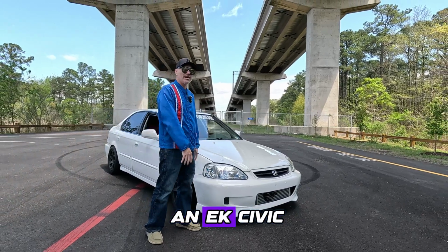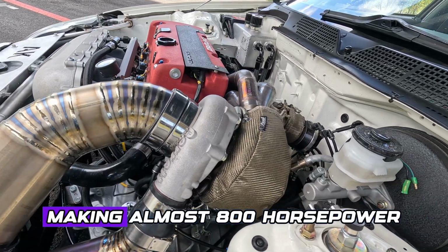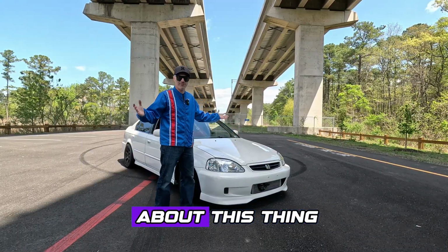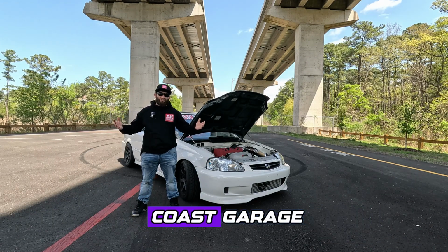So today we got an EK Civic, and this thing isn't any old Civic. It's all-wheel drive, and it's got a turbo K24 under the hood, making almost 800 horsepower. So we got to talk to the owner and find out more about this thing. My name's Jeff. This is my K24 all-wheel drive turbo Civic, and you're watching East Coast Garage.